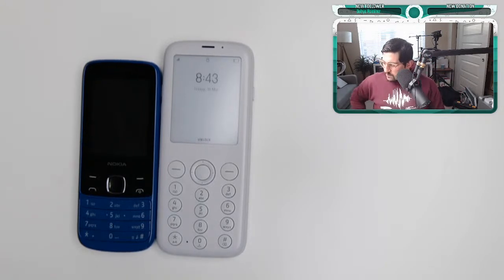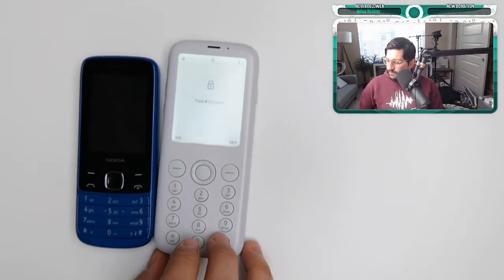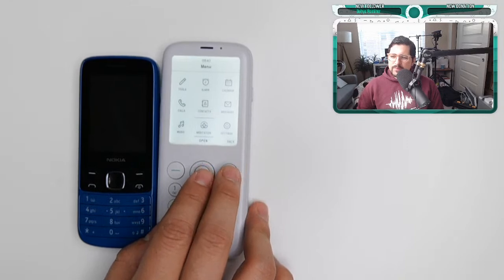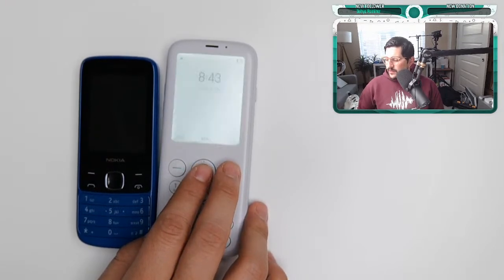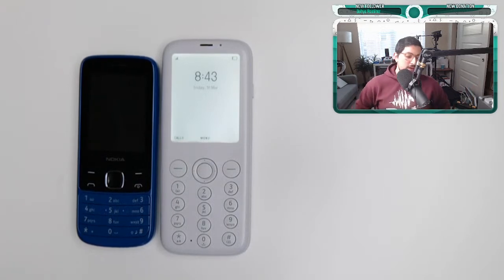Okay. So what else? An update. Music still works. Everything else works well. There hasn't been any kind of updates. And I mean, I still don't prefer it over other phones.